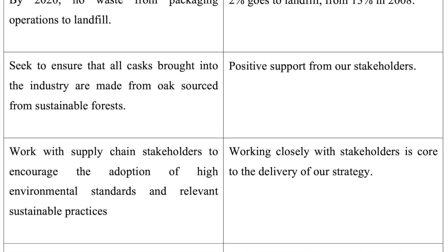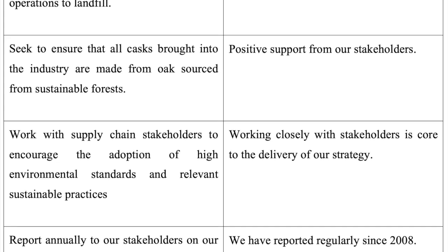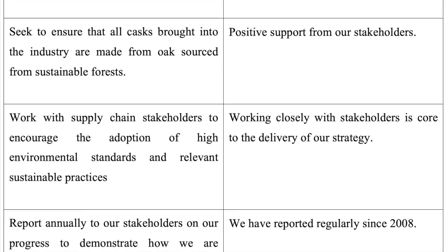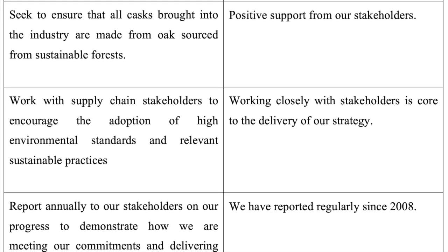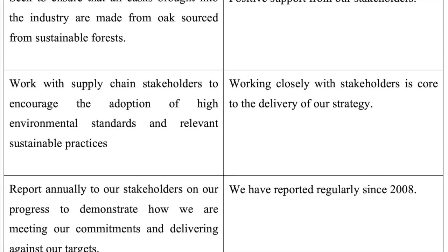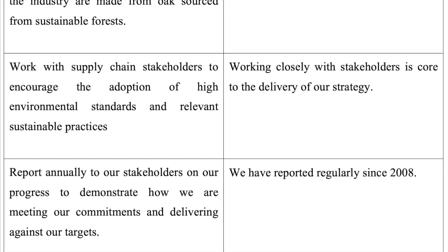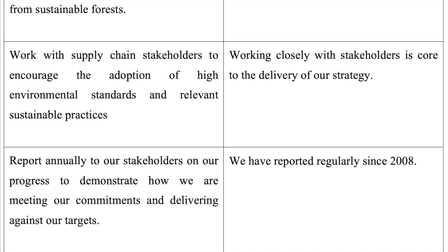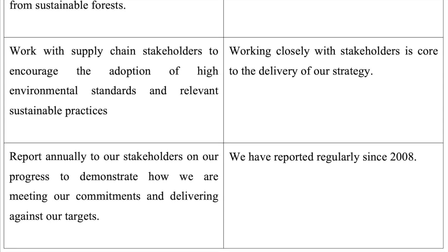Another target was to seek to ensure that all casks brought into the industry are made from oak sourced from sustainable forests. And the SWA reports that they have positive support from their stakeholders. Another target was to work with supply chain stakeholders to encourage the adoption of high environmental standards and relevant sustainable practices. And the SWA reports in 2014 that working closely with stakeholders is core to the delivery of their strategy. And finally, one of the targets is to report annually to the stakeholders on their progress to demonstrate how they are meeting their requirements and delivering against their targets. And in 2014, the SWA reports they are reporting regularly since 2008.